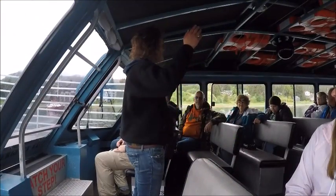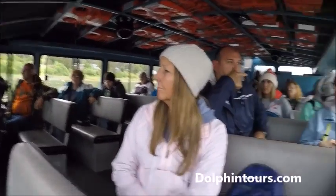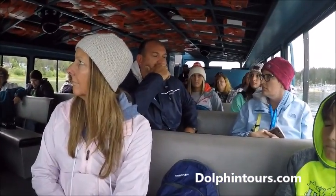Want to know what a blowhole is? Yep. It sits right on top of the whale's head. And so it's kind of like a nostril. So when they come up, they exhale.